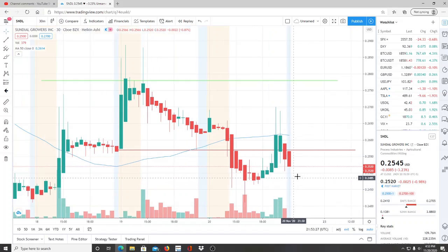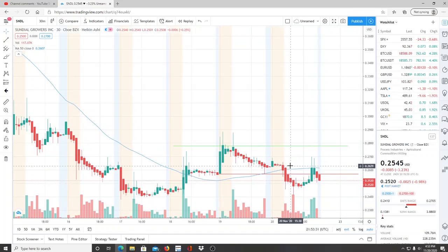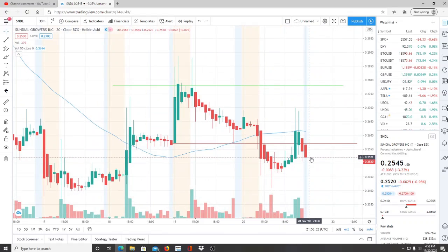So here we are with Sundial Growers Inc. being very volatile again, working its way down, and now it's working its way up, and it's just fighting. I mean, the tug of war is there. I had stated yesterday that this is going to be a very close one. We're going to see who's dominating. It hit lows here of about 24 cents. It still hasn't broken through the lowest point down here at 23 cents. And that right there is a good sign that the bulls reappeared quickly.